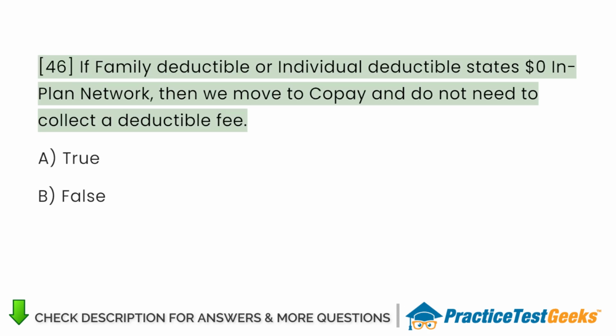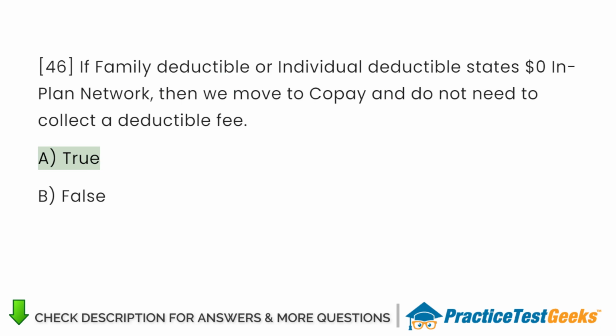If family deductible or individual deductible states $0 in-plan network, then we move to copay and do not need to collect a deductible fee. A. True. B. False.